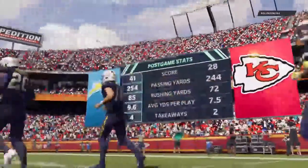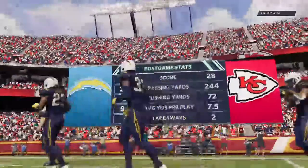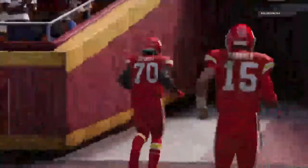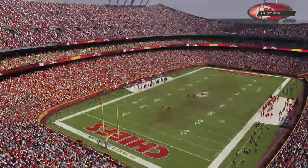So for the Chargers, that early momentum continues here as they move to 4-0. And they'll have another road date next week with the New York Giants. Meanwhile, for Kansas City, they'll sink now to 0-4. And they'll look to regroup next week as they head down to Miami to take on the Dolphins.